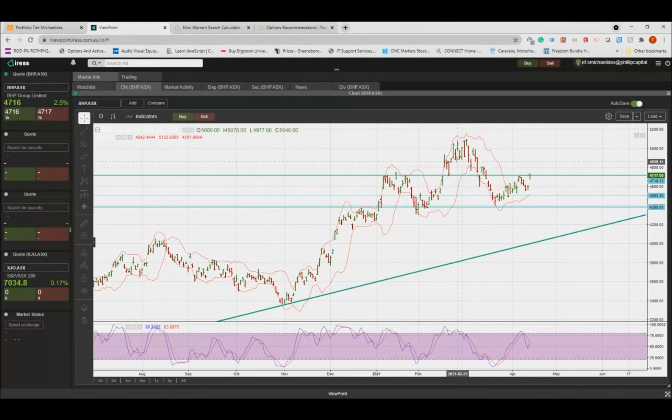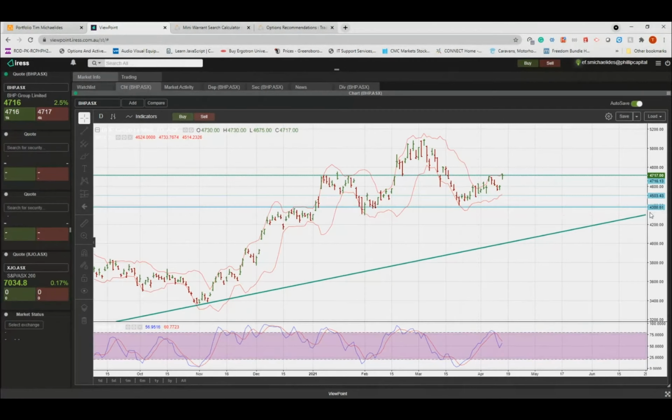We had that big pullback here, came down to find support around 43, we've bounced, and now we're coming back up to test that next key level of resistance at 47. So the way I'll be looking at this right now is drawing a little bit of a short-term uptrend like this. As long as that uptrend line holds, I'm happy to continue going long in this stock. We've hit the first reflection level at 47.